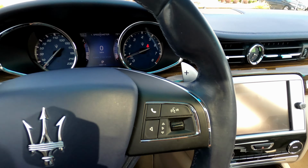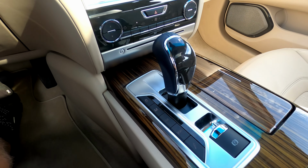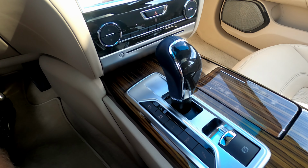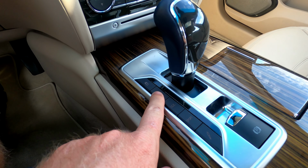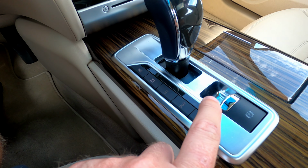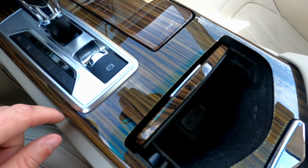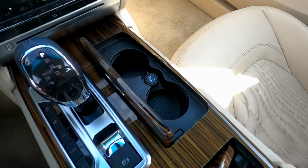I'm really excited to show you guys the engine bay because this has a very interesting drivetrain that I am a big fan of. So there's the shifter. We've got some of the driving adjustments here, like traction control and manual mode, ICE and sport mode, and then we have adjustable suspension dampening as well. We've got our USB and auxiliary ports in there, as well as 2 very tiny cup holders.